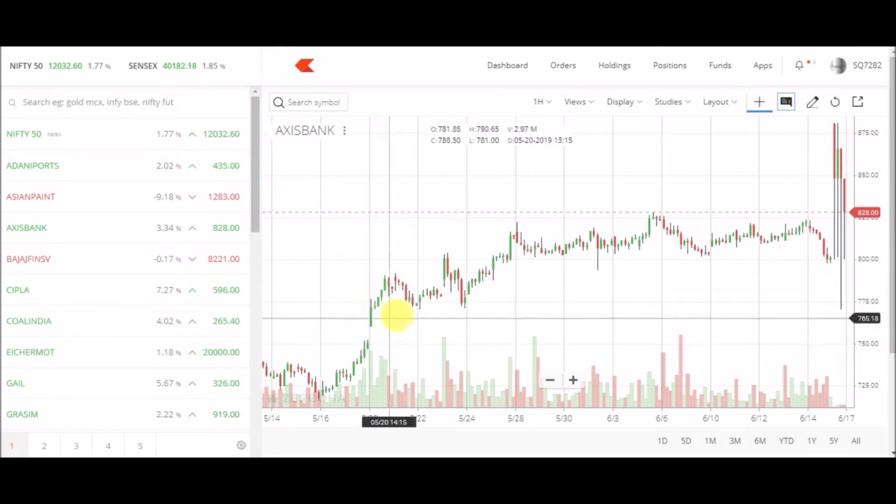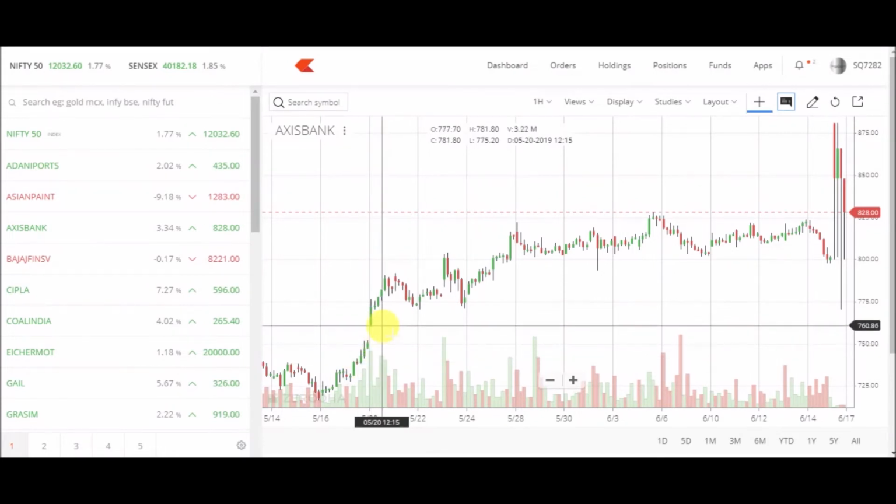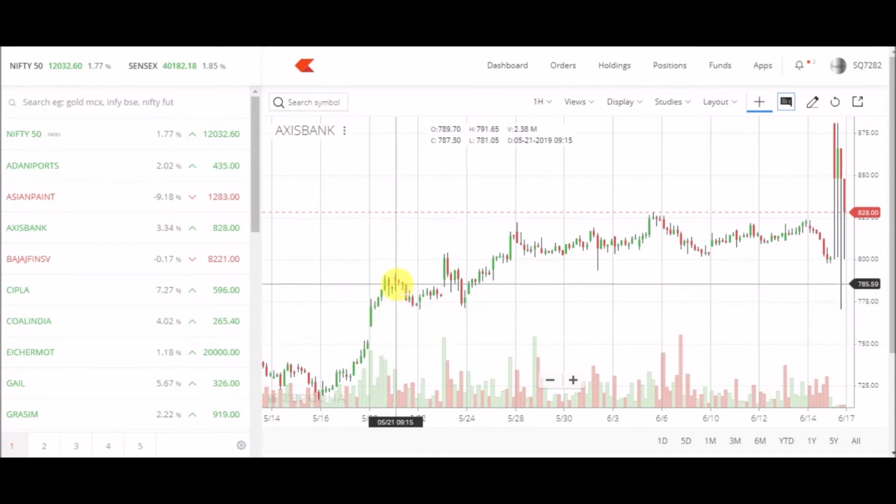So this is the Axis Bank. You see this was the last day, previous day, this was the high made. So the next day the candle gap up, you mark the high and low after the one single hour, and you see you made a good amount of profit. But we have to look only to make at least 0.3%.